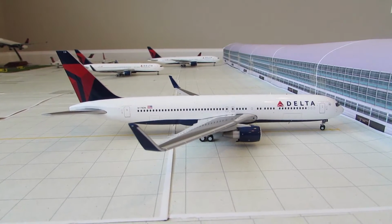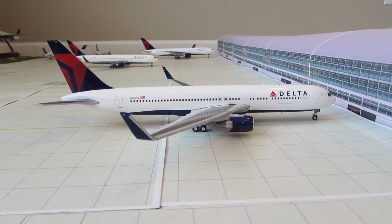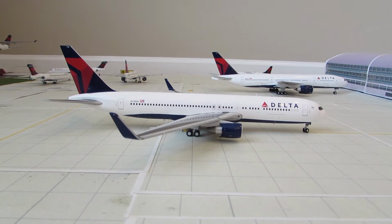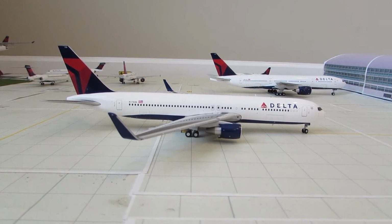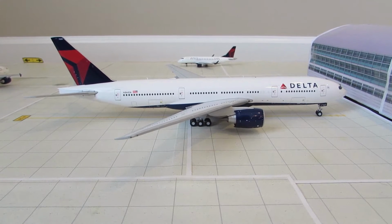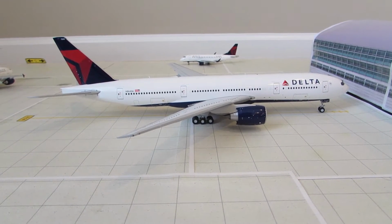Here we have another Delta 767-300ER. He just arrived from Amsterdam and is going to do a flight out to Rome later on. Here we have our last Delta 767-300ER. He just arrived from Los Angeles, and he's going to do a turnaround flight out to Munich later on. Here we have a Delta 777-200ER. He's going to be heading out to Tokyo Narita around 3 later on today.